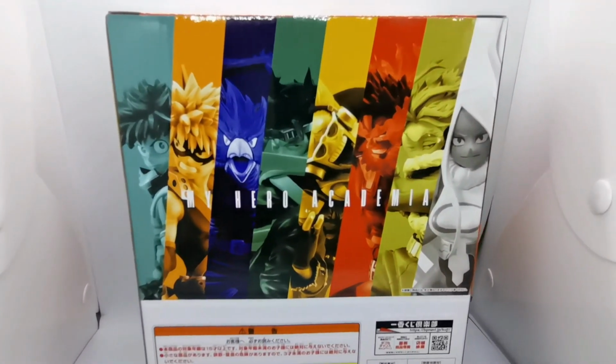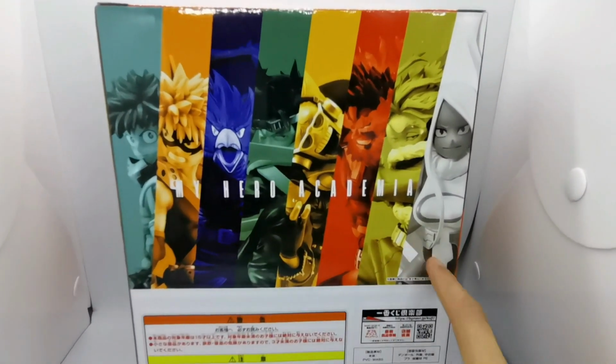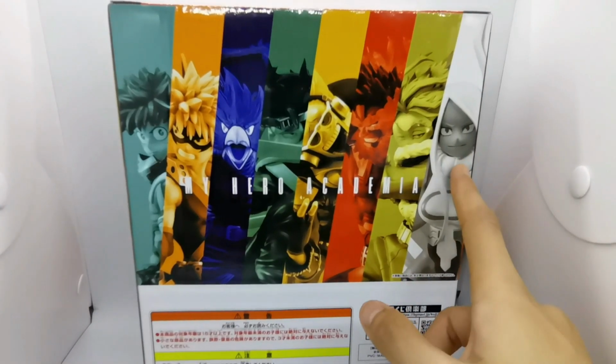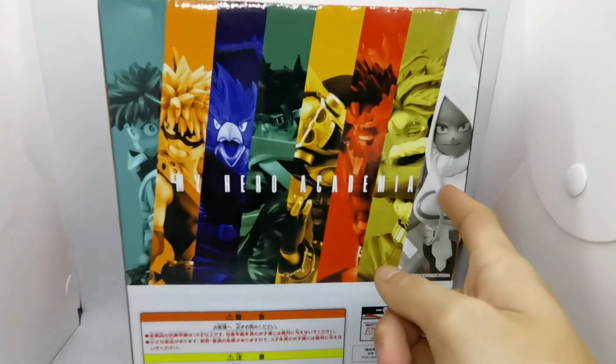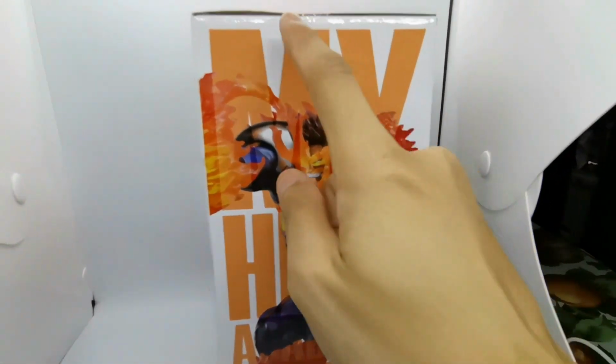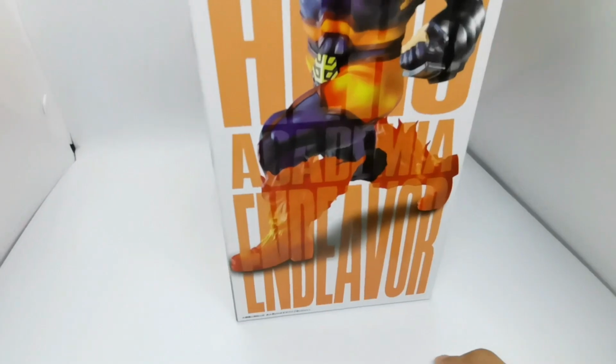On the back, we have here the lineup of the release. So I currently have Endeavor and Mirko. I'll be reviewing Mirko shortly after the review of this figure, but it will come out probably next week or the next upload date. On the other side, we can see a different angle of the figure there. No, actually it's the same angle as the front one, but it's just overlaid with the text. So there. Really big box.